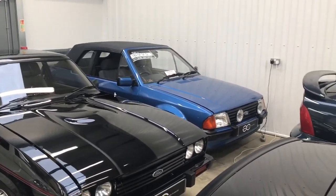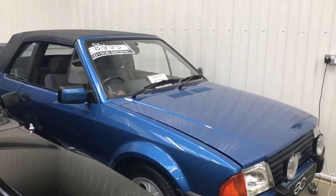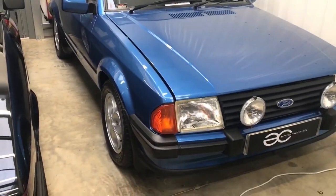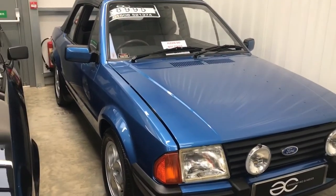And then you've got an Escort. That's a 1.6i Cabriolet. We're selling that for a customer. That's in lovely condition. It has been repainted very well in the original colour. Again, he just came to us and asked if we could sell it on his behalf.